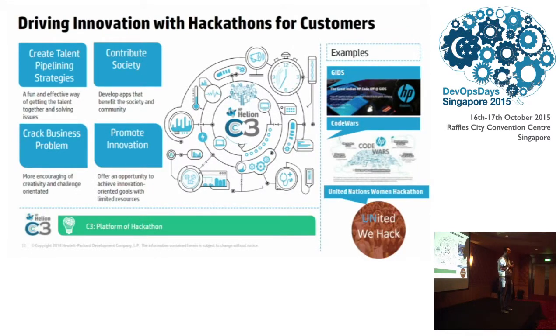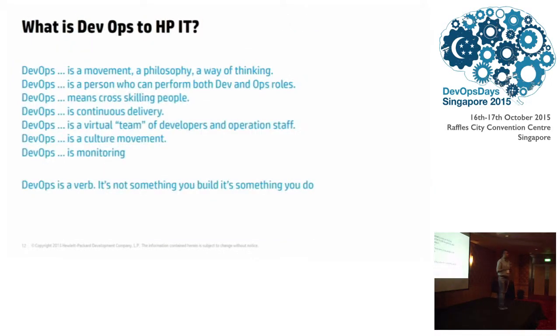And the third most important thing is to understand what your customers want. I can't go out and sell a tool to a customer. It's important for me to work with the customer, to do a hackathon with the customer, understand their business problem, and then solve it together with the customer.